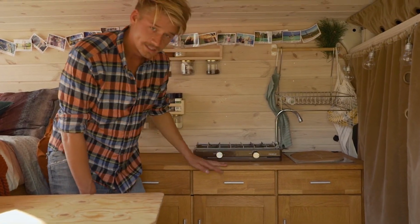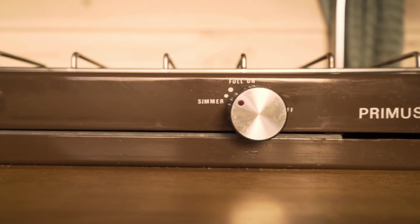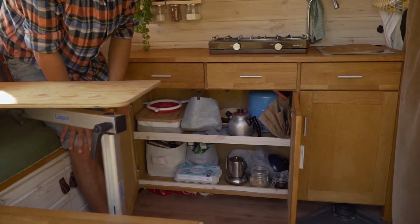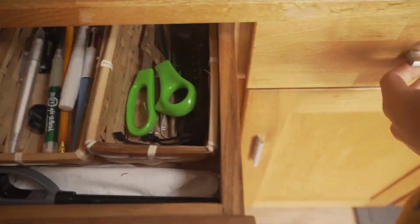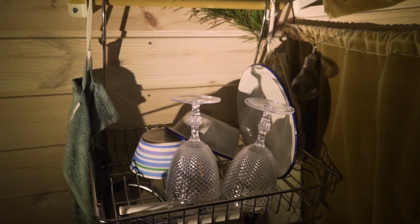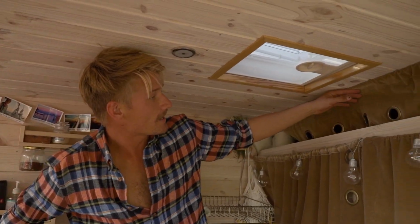And here, traditional Primus with two plates, and it works really well. I have the gas in here. This is also my kitchen utilities, everything from pans to cutleries and plates. Over here I got a little shelf where I can put dishes so they can dry. Alright, we'll go next.